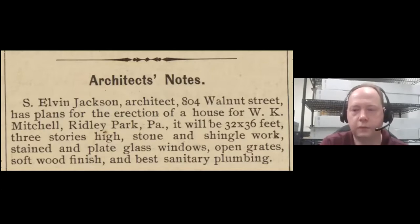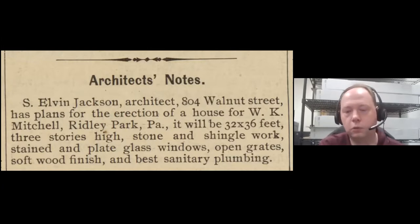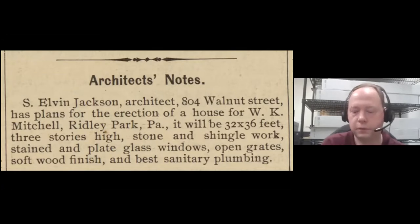For areas outside of Philadelphia, it might say through Pennsylvania, through New Jersey, and they'll all be similar notes to this, where you see S. Elvin Jackson, architect, has plans for the erection of a house for W.K. Mitchell, Ridley Park, PA. And so now at this point, he has completed the plans. There might be another note a few months later when a contractor is hired or when the building's completed. It really varies. Some buildings get a lot of entries, some buildings get one mention, and that's it.